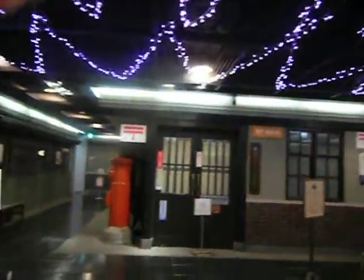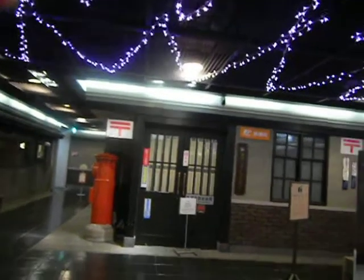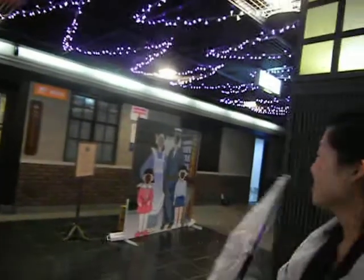This is a post office. Post box? Post office. Yes, it really works as a post office. It's cute. Yes, it's so cute. This is a hair salon. Hair salon. Yeah, hair salon.